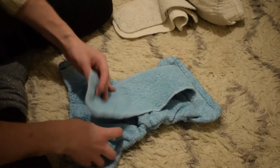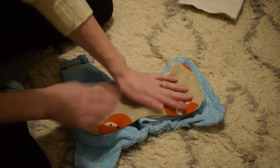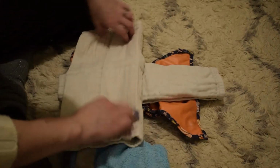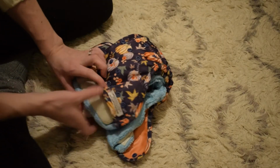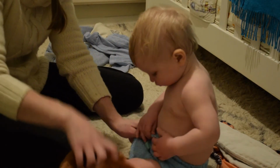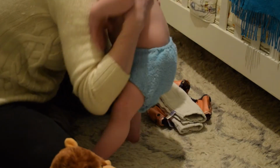Although this is a different nighttime nappy, it's very similar to the other one. As you can see, it already had a booster connected to it. I added a couple more fleece liners and also two pre-folds, just like the other one. The other thing about this wrap, the outside layer, is really good and waterproof, but I found that that one in particular was a little bit too small, so I have to put it on the very ends of the poppers, so I don't think it'll last us much longer.